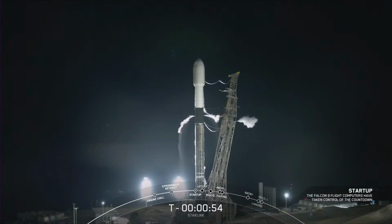Falcon 9 is in startup. Launch director will give that final go here shortly. Go for launch. Launch director has given that final go for launch. All systems are looking good. Let's listen into the terminal count and watch as Falcon 9 takes our 52 Starlink satellites to orbit.